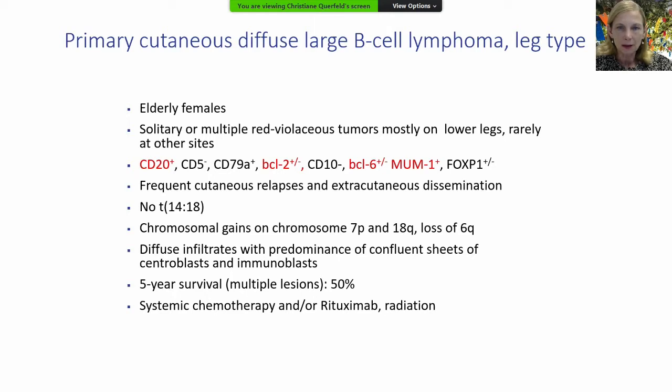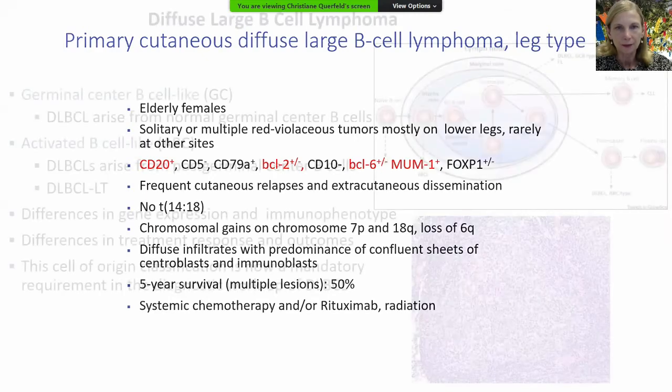So there are some other abnormalities here, but the survival is about 50%. And as you remember, in the low grade, they were above 90%. So it's a difference, and that's why we really need a treatment that actually works for this more aggressive disease, and it's a systemic therapy in combination with radiation.